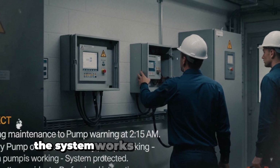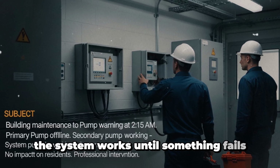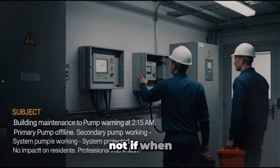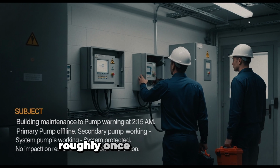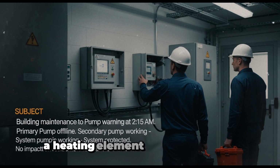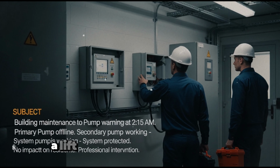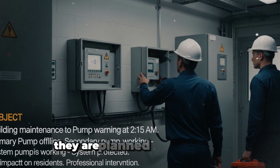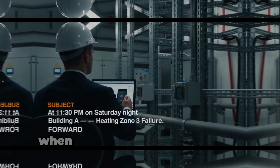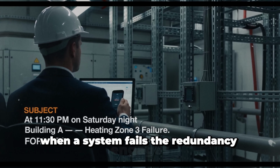The system works until something fails, not if, when. A building of this size will experience a pump failure roughly once every 18 months, a heating element fault once a year, a lift outage several times a year. These are not emergencies, they are planned contingencies. When a system fails, the redundancy engages.